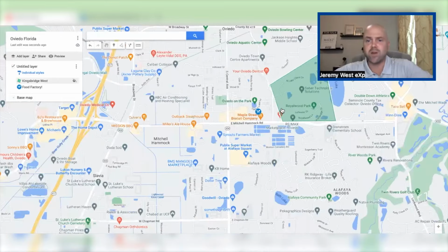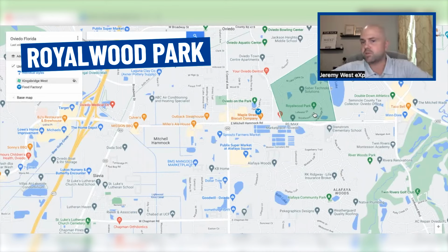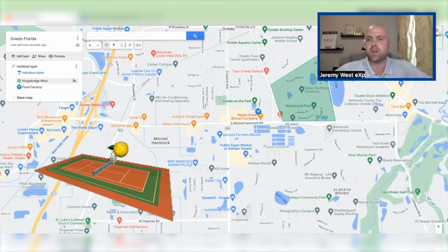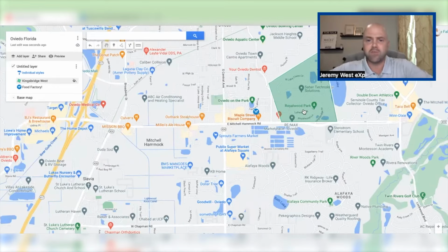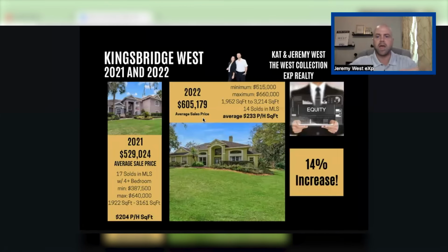But this whole area right here is Kingsbridge West. There's over 400 homes. We're going to be basically taking you all the way from the entrance, where we start. Royalwood Park is where the pavilion is. Then we drive around to Long Lake Road, where it's gorgeous. You've got the tennis courts, you can walk out on the dock and see the lake. So definitely a local favorite spot.